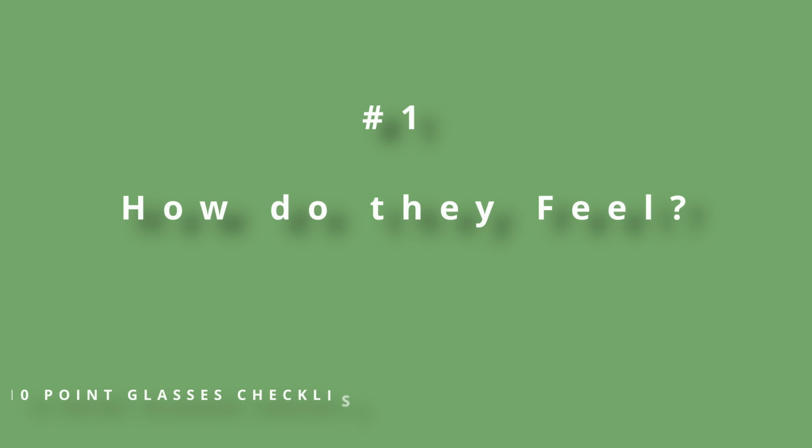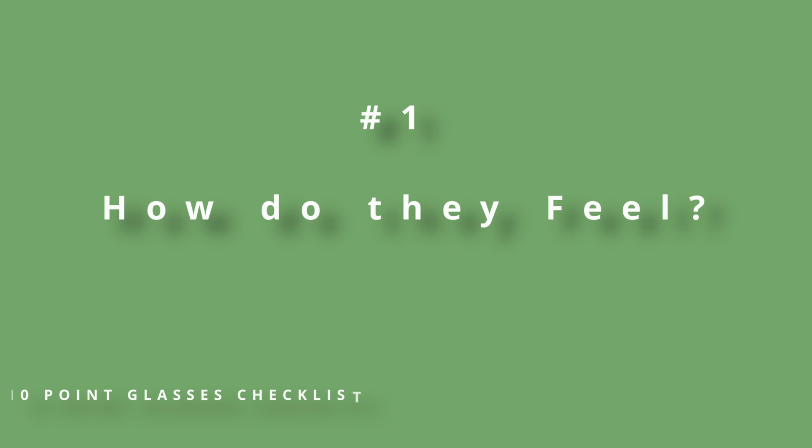So that starts with something that might be kind of obvious, which is getting a comfortable fit. But it's not as simple as it might seem. Next time you shop for glasses, I want you to pay special attention to the fit in 3 key areas. The first one is on the bridge of your nose. The second is at the widest part of your head. And the third is the mastoid behind your ear. These 3 parts are where glasses can irritate if they don't fit perfectly.